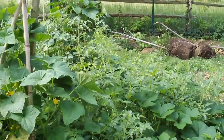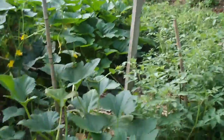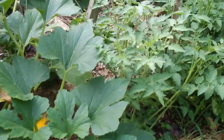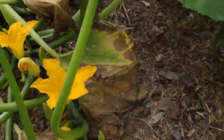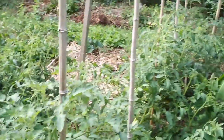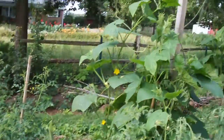Most of those tomatoes right there are volunteer. Yellow squash I've had some problems with. I had to cut some of them pretty far back. But I'm getting tons of them, every day we got too much. There's my cucumbers. There's some more cucumbers.